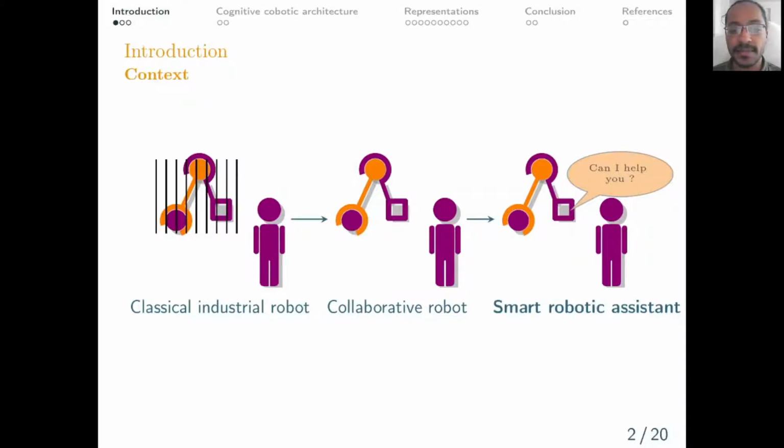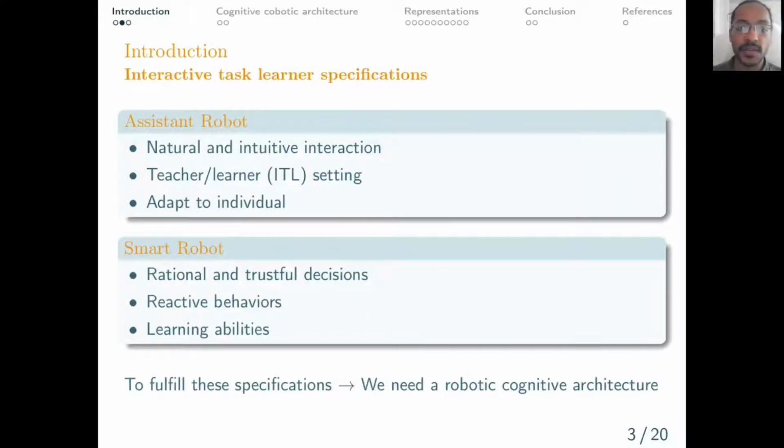In that context, we aim at building a smart robotic assistant. As an assistant robot, it should be able to have natural and intuitive interaction means with the human coworkers. It should be able to learn in a teacher-learner setting, where the teacher is the human and the learner is the robot. And this assistant robot should be able to adapt to each individual's preferences. For instance, if someone is right-handed or left-handed, the robot should be able to adapt its behavior to this fact and give an object to the main hand of the human.